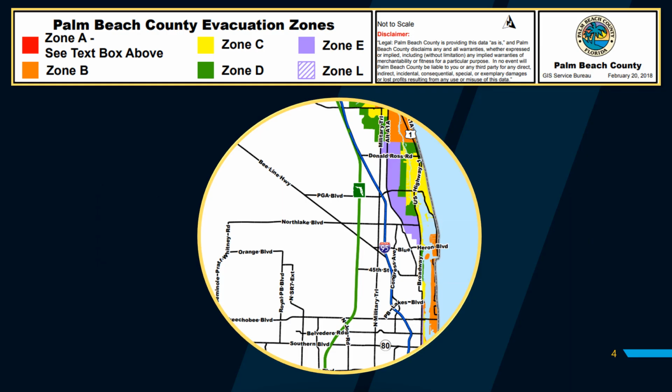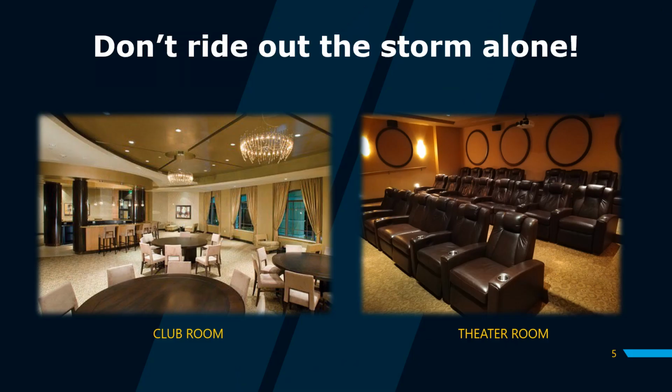Hurricane season officially begins June 1st and continues through the end of November, with the peak of the season occurring between mid-August and late October. Our complex is located in Zone E, which means this area would only evacuate in the case of a Category 5 hurricane. We have been told by emergency management officials that the Landmark is one of the safest places to be in the event of a storm. The county's philosophy is that you run from water, hide from wind, you only evacuate miles, not hundreds of miles.